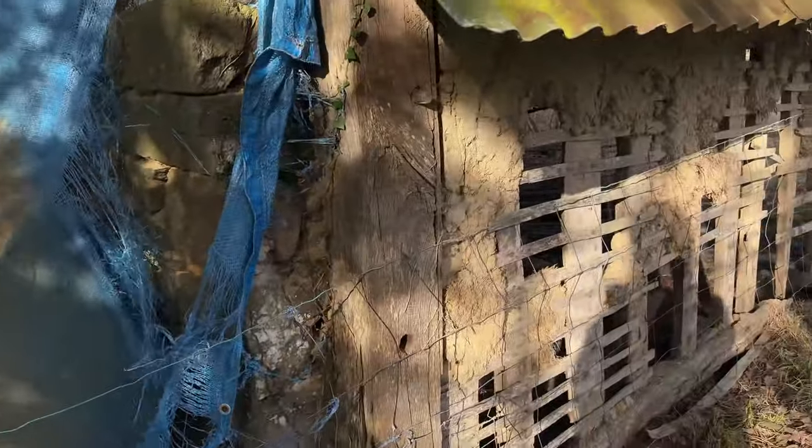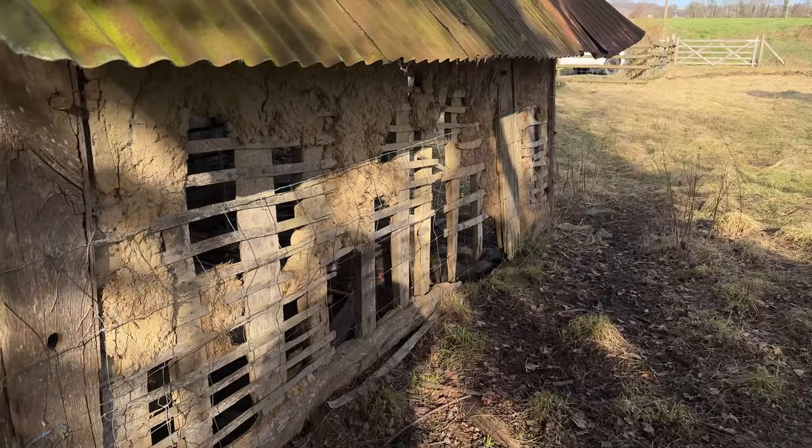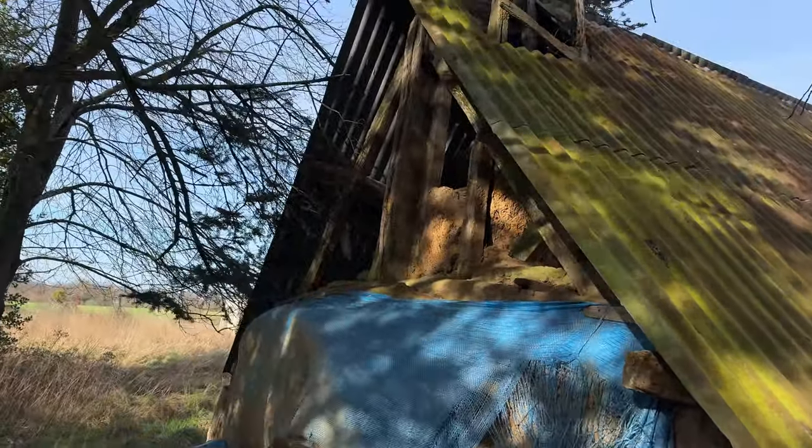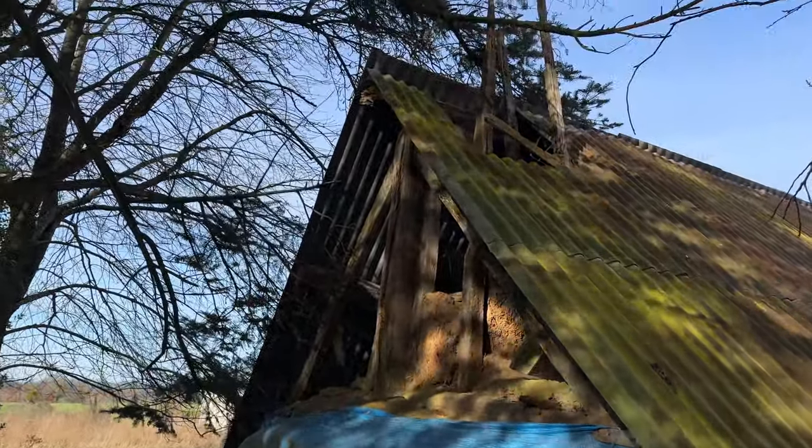Here we see the back of that building and the consistency of the cob structure, and here beneath that blue top, which is in tatters, we see the old bread oven.